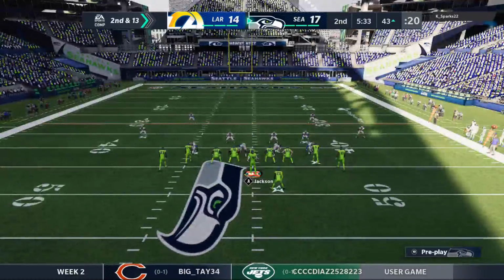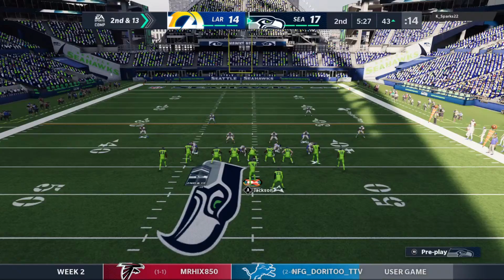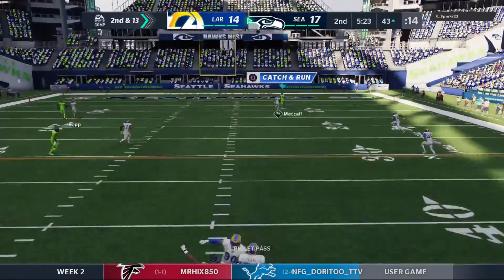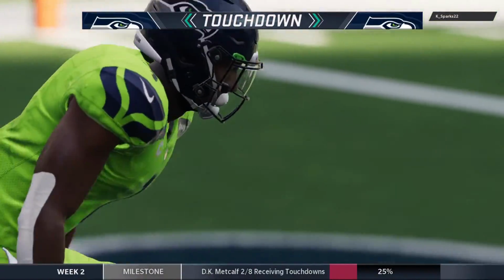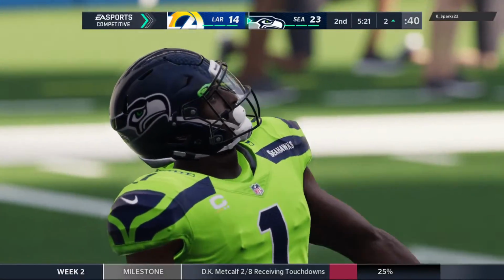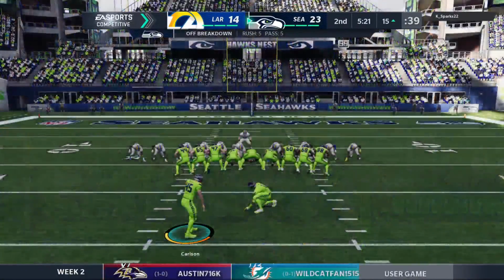Let's go now. 72. Get that quarterback. 18. Off the play fake. Here's Jackson. He's going to let this go. Back in the end zone. And this will be caught by Metcalf for a Seahawk touchdown. DK Metcalf, his 2nd touchdown on the season. And the Seahawks are able to stretch that lead out a bit further.